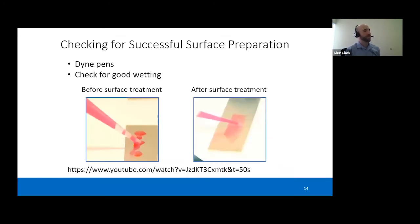After you surface treat a material, you want to be sure that it was done properly, that you're seeing an increase in surface energy of that substrate. There are a couple of ways you can check for that if you need to. There are dyne pens that we discussed earlier. Those are probably the most practical. Basically, the idea is you expect to see better wetting on the surface.